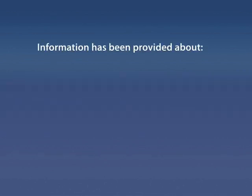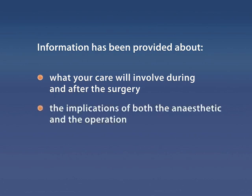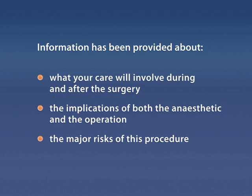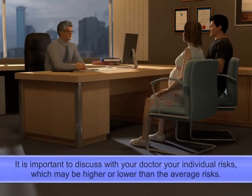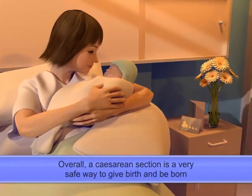This module has been designed to provide you with important information about a caesarean section, what your care will involve during and after the surgery, the implications of both the anaesthetic and the operation, the major risks of this procedure. It is important to discuss with your doctor your individual risks, which may be higher or lower than the average risks due to the reasons for your proposed caesarean section and the presence of other risk factors. Overall, a caesarean section is a very safe way to give birth and be born.